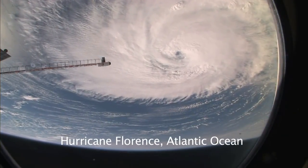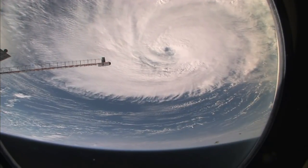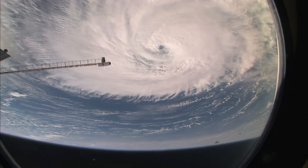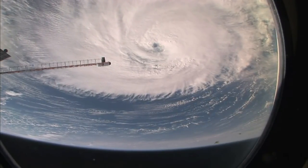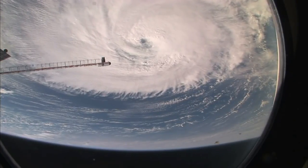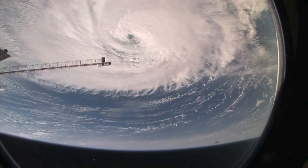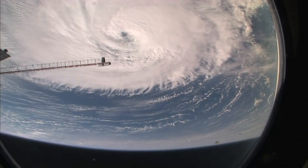When you see a huge, powerful feature like this, the astronauts do shoot them a lot, and we have had some detailed views looking right down the eye. Looking at the eye wall, in fact, and even I seem to remember views of breaking waves on the sea surface at the bottom of the eye. Amazing detail.